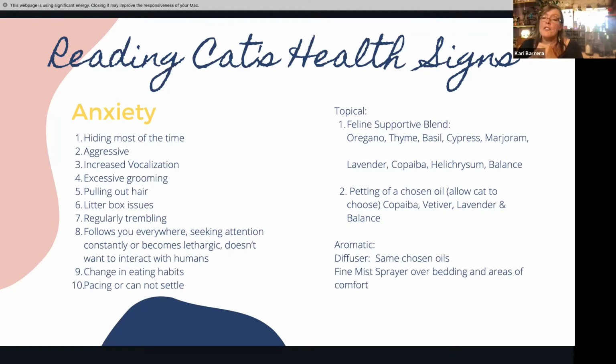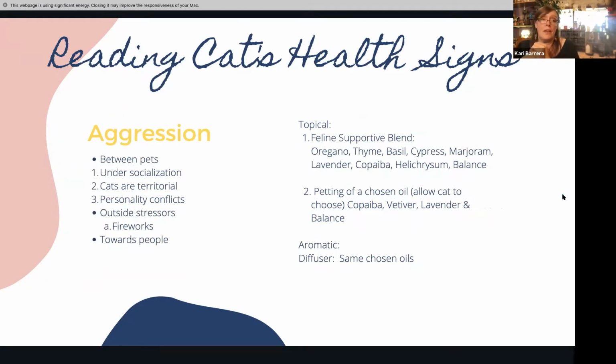And then aromatic in your diffuser, let them choose, any of these would work. Give them the option to leave. Really, really important. Also spraying down their bedding area can be very, very helpful. I just like it too, because it keeps it fresh, but nonetheless. Aggression, again, with that feline supportive blend, letting them choose. So you can see there's a pattern here. Let them choose something that works for them and pay very good attention to these changes in their behavior.